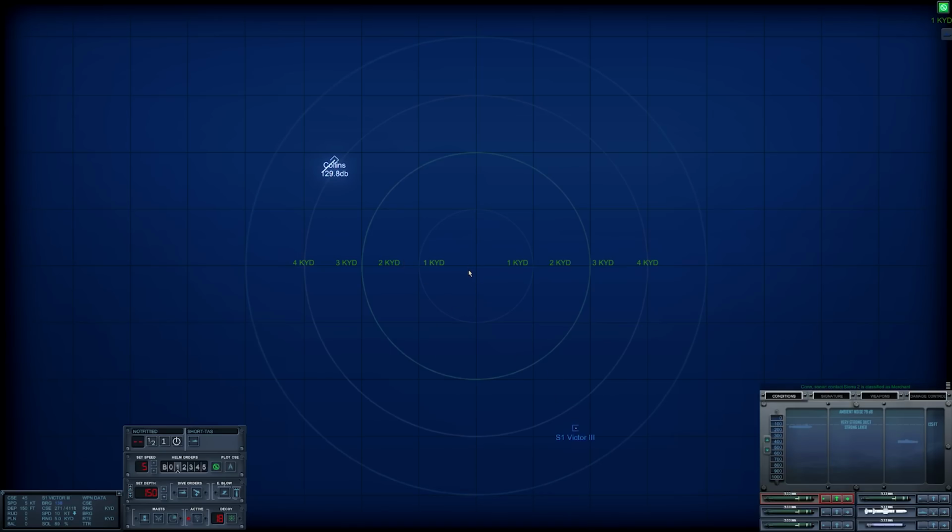Right, the Victor's diving down. I'm going to deploy the tow array so we can have a little bit of a listen, and then I'm going to get above the layer into the duct. And yep, confirmed Victor. 6.2 kiloyards.